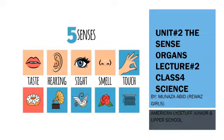Welcome back. We were studying about senses. The whole world around us, whatever we are looking at, whatever we are eating, whatever we are sensing, all of it is interpreted by 5 senses. These are taste, hearing, sight, smell and touch. So I'm Nazaved and we're going to study them in detail.